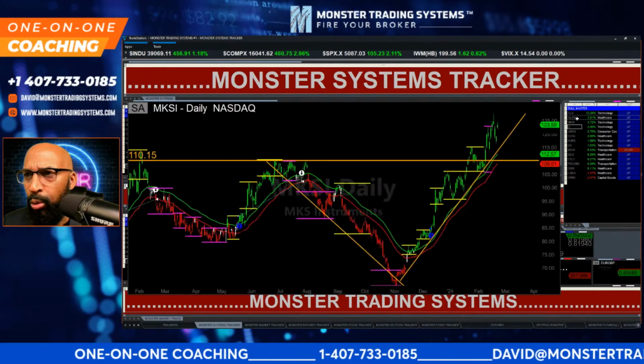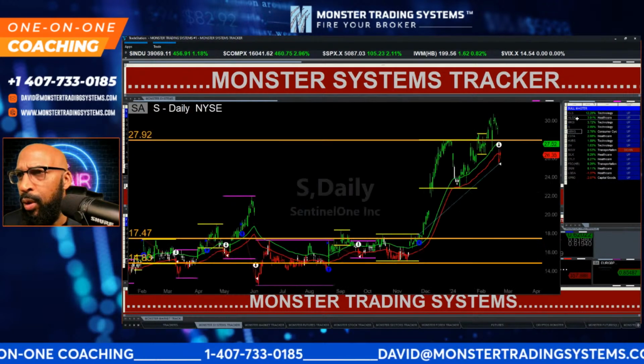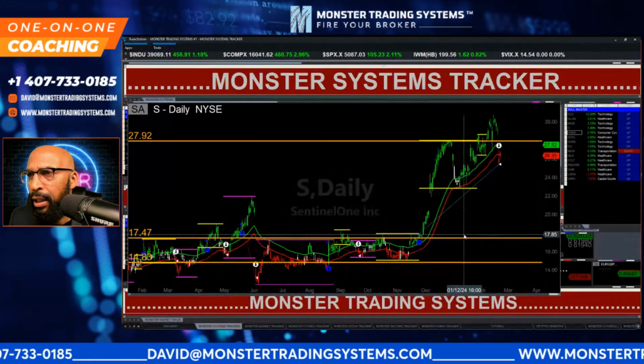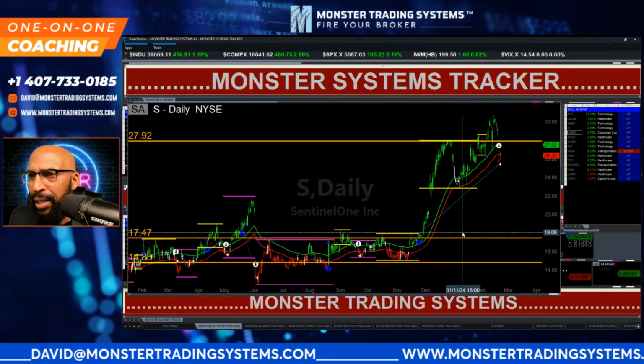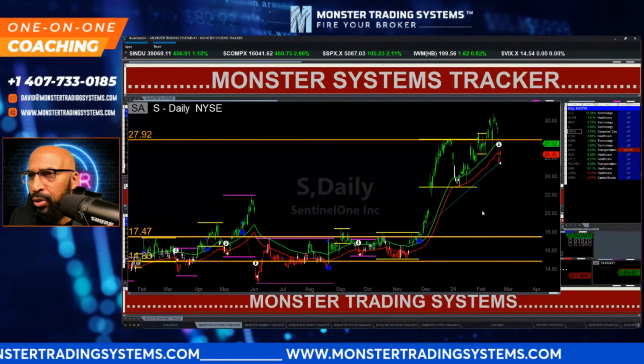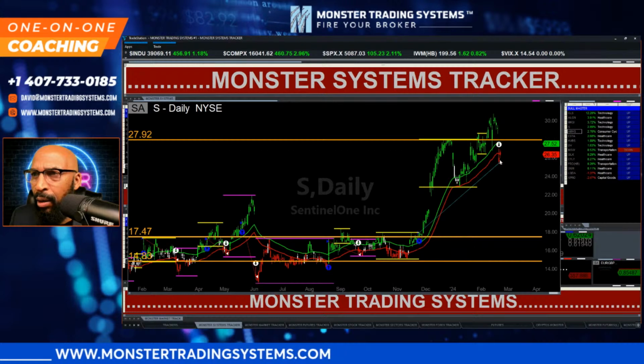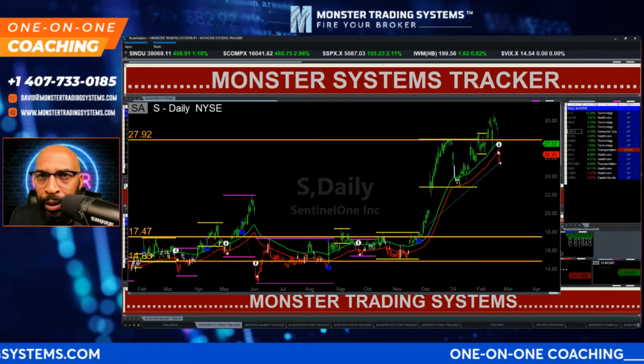All right, this is holding. Holding. All right, S finally closed. Look at S. Finally closed. Not a bad trade. Buy signal was right at $18. Broke support right here. Gap down. Guys, nothing you can do about this. It gapped down at the open.